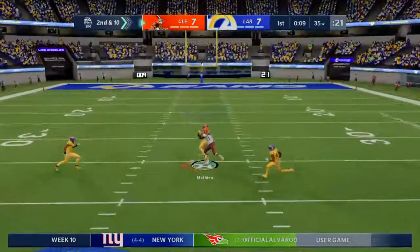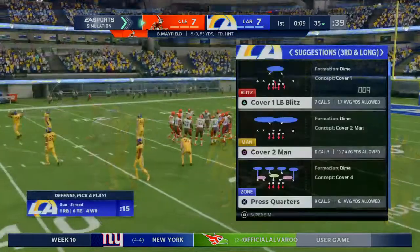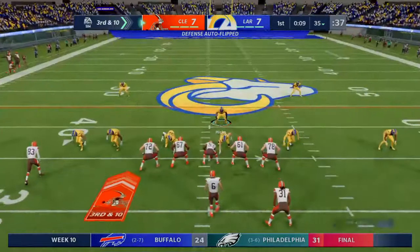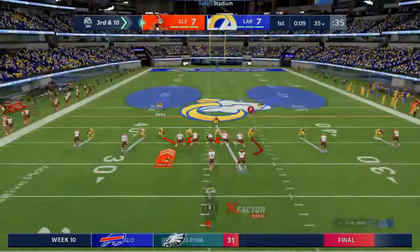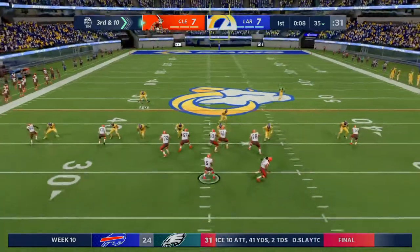Going deep here for Landry, and this one is incomplete. Mayfield's pass intended for Jarvis, and the incomplete pass on second down. Now they need a big play here. 3rd and 10, and 10 yards to go.